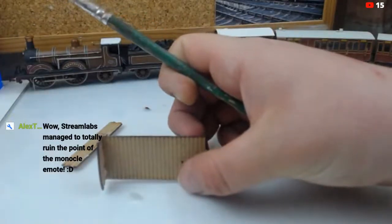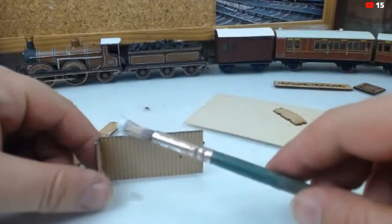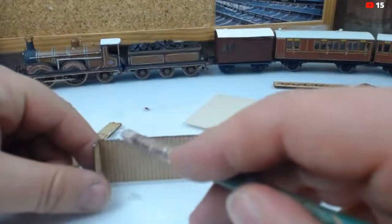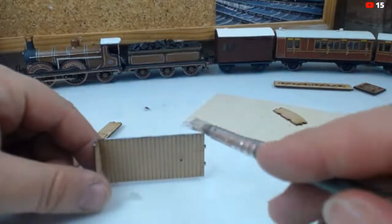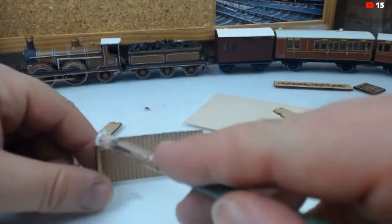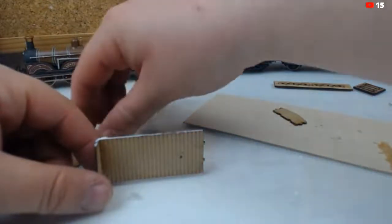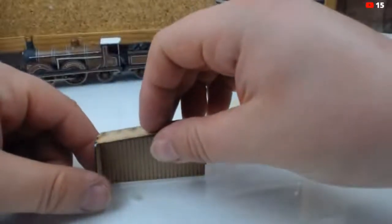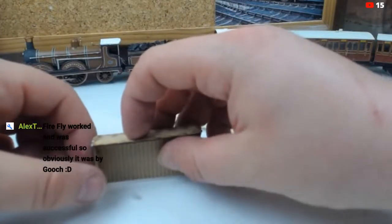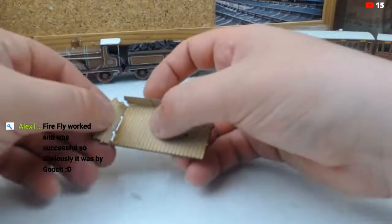Streamlabs managed to totally ruin the point of the molecular emote. Well, I say, it's not Streamlabs themselves. It's still pulled from a library somewhere. It's just a different one to the one that YouTube use. But I mean, I'm happy to blame Streamlabs if you want.